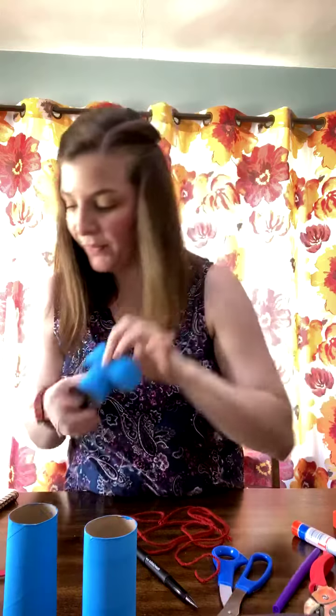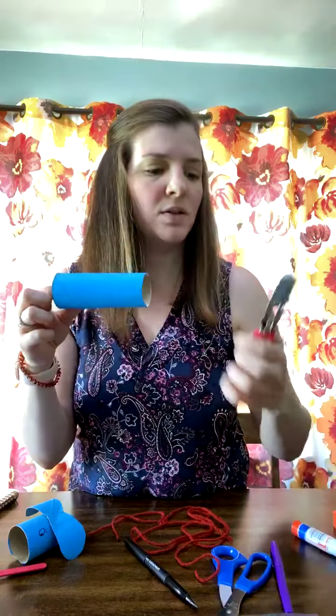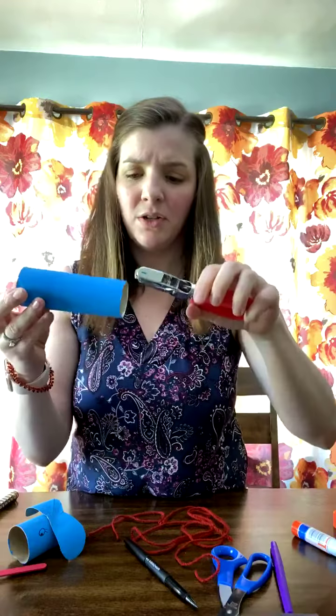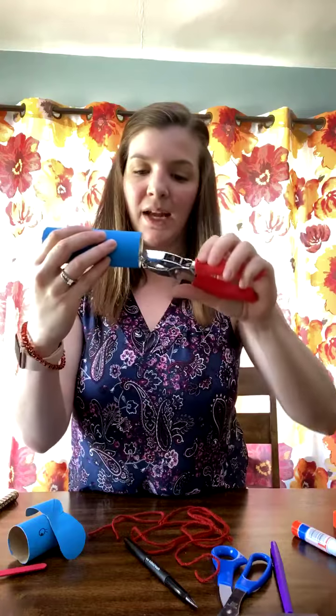Okay, great. Our next step, we're going to take our body tube and punch out some leg holes. Now again, I only have a square punch. I need to get a circle punch, so my leg holes might not be the prettiest. That's okay, we're going to roll with it, it's what I got.